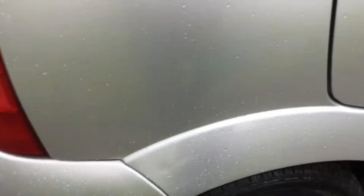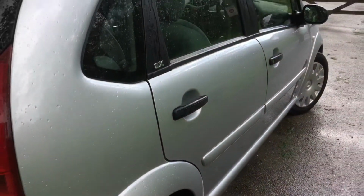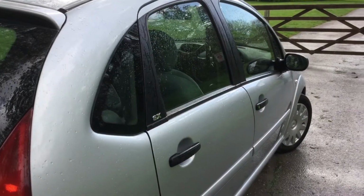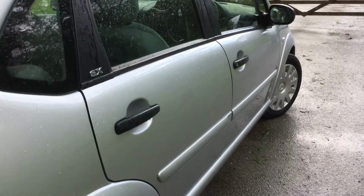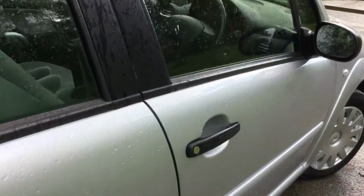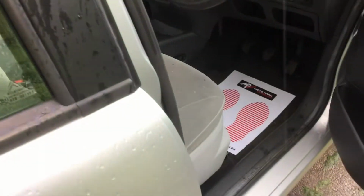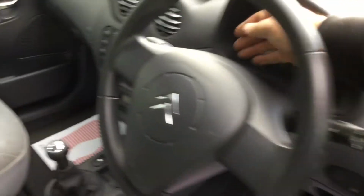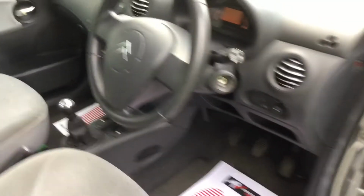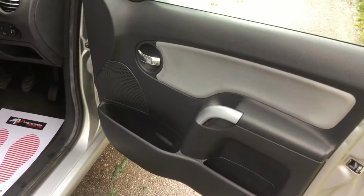I will show you inside very shortly. Now, I do apologise, you may see a few little raindrops on the car. It's just started to rain, but I've had quite a few customers who've asked me about the car and wanted to see some pictures. So, showing you inside, that bleeping you can hear is probably where the lights are on. Let me just switch them off. So door panels all looking really good.